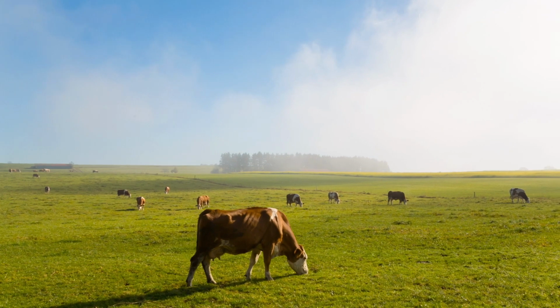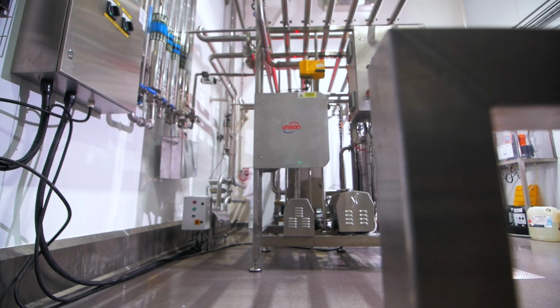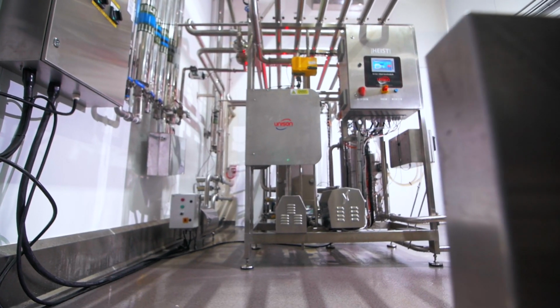We're a dairy company specialising in A2 protein. So we have a unique milk source, which is milk that we've taken from grass-fed cows that are all genotyped for the A2 gene. The process really starts here in Moore Park.